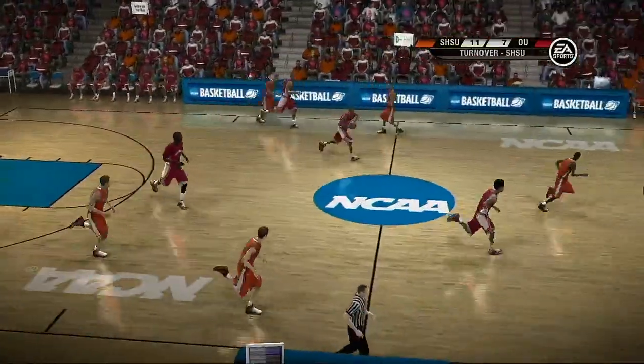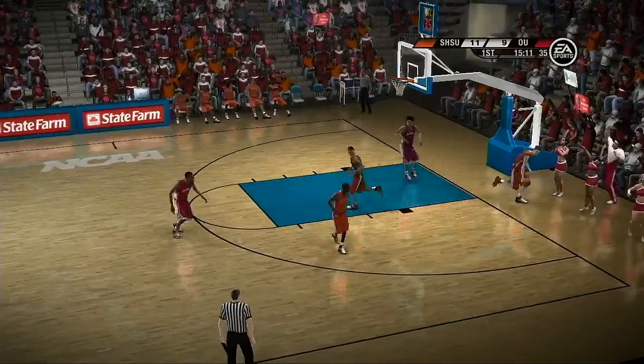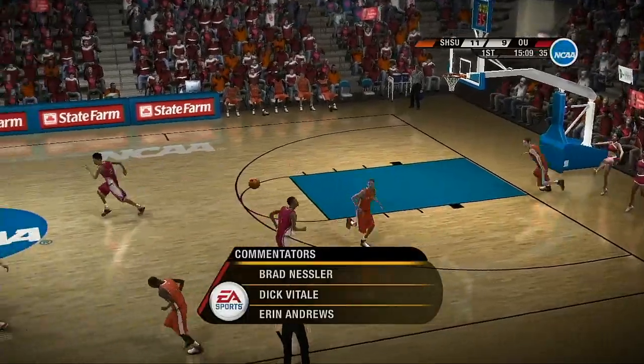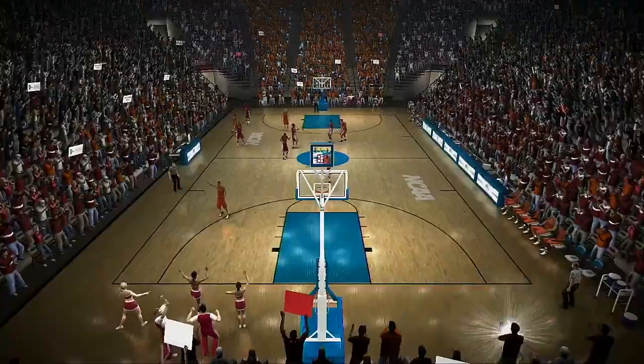I tell you, he missed the post guy. The post guy had the great angle, was locking on the box. Goes up for two. Nice to have you along with us tonight. Dick Vitale and Aaron Andrews alongside. I'm Brad Nessler. We got a good one going.